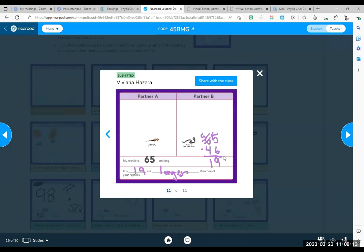Okay, guys, so she chose two reptiles. She chose, I can hardly see that, the iguana and the baby snake. She had to subtract to find the difference. The difference was 19. She said her reptile was 65 centimeters long, and the mystery one is 19 centimeters shorter because hers is 19 centimeters longer. Well, you're comparing two reptiles. One is 65 and the second one is smaller because hers is longer. On that last sentence, it says hers is 19 centimeters longer than partner B.